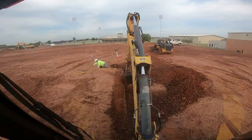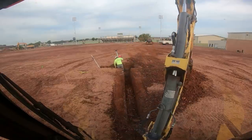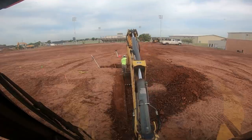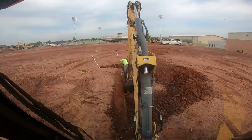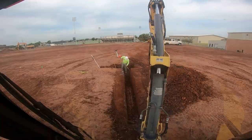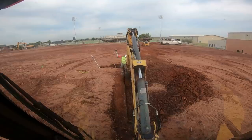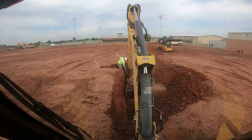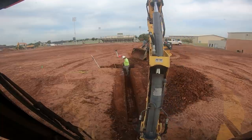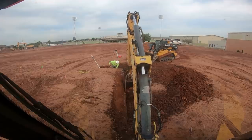The one thing I've learned is the narrower your bucket, the harder it is to get dirt in it, which is kind of a common sense thing. But you can actually dig faster with a little bit wider bucket than when you start getting down under 18 inches. It's real hard to get a bucket full every time if you're trying to make a nice footing. Now, if you're just hogging dirt or digging a rough ditch, you can get a bucket full. Like I say, it's a little harder to make a clean ditch with a narrow bucket. I hate digging with a 12-inch bucket.